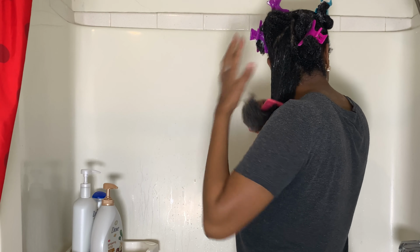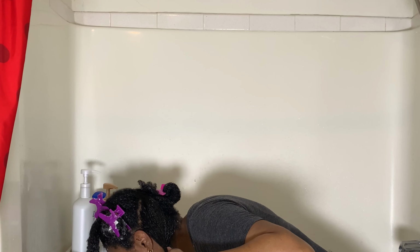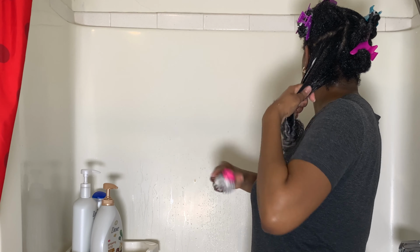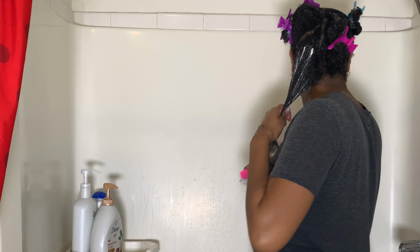Y'all see how easy this comb is going through my hair? The slip that's in this conditioner, this deep conditioner. Look at it. Oh, butter. Woo, get into it.